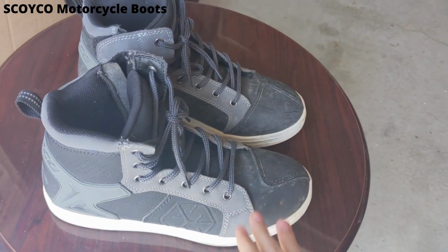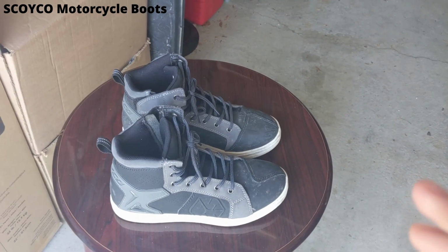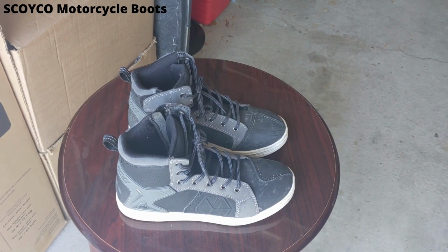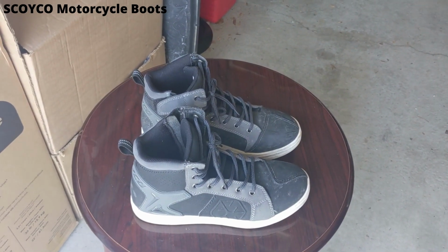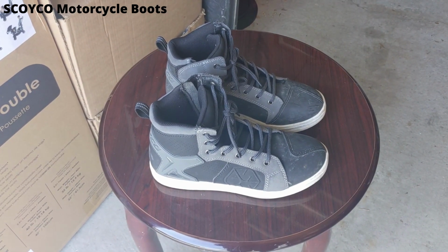At first, I did have trouble wearing these and riding because they're pretty thick. So I couldn't get a good feel for where my foot is on the rear brake or the gear shifter, etc. But now, after more experience and after wearing them a bit more, I've gotten a lot more comfortable.